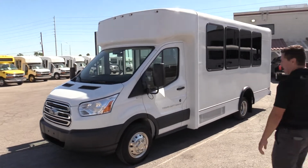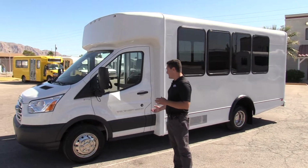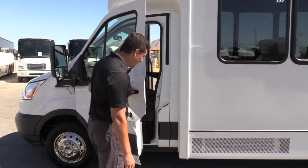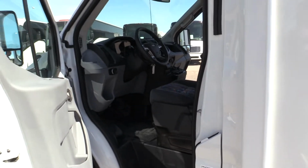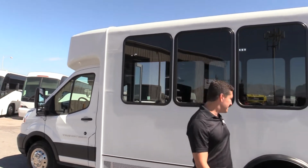So, you know, this is the big request that we hear nowadays. Everybody looking to get away from CDL buses if they can. This is a non-CDL. A couple of cool features. It does have the tamper-proof fuel door. Incredibly fuel efficient. Good looking bus.